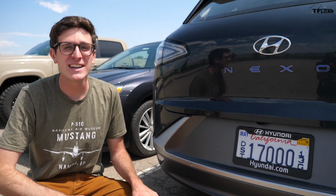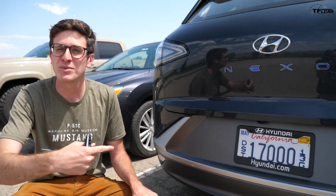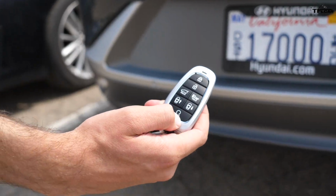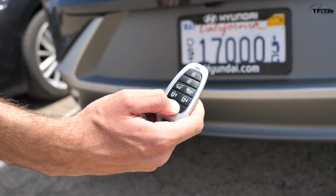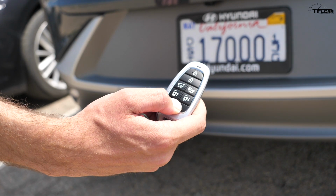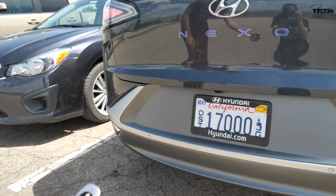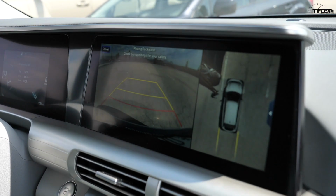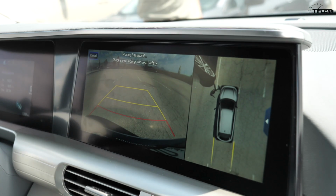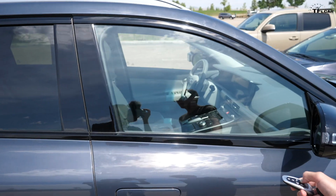It will help you get out of a parking space if you're really jammed in there. It'll also help you park the vehicle, and it's all done via the key. So what I'm going to do, I'm going to remote start the Nexo. Make sure it's locked. Push and hold the remote start button. If I push on this rearward arrow, the car should, it does, it backs up from the spot. But there's currently no one driving and the car is backing up.